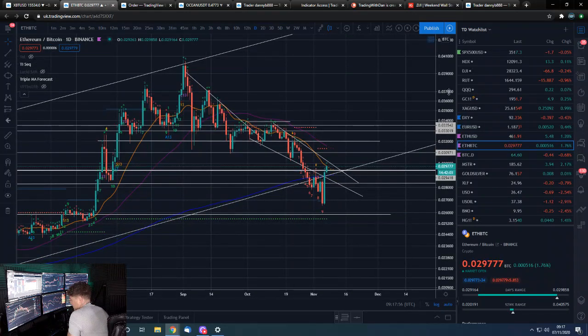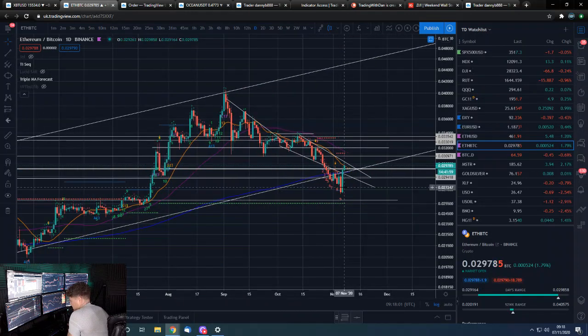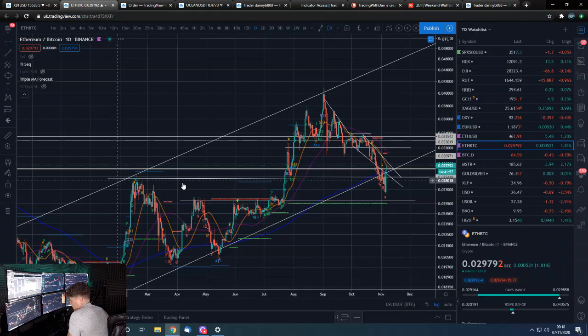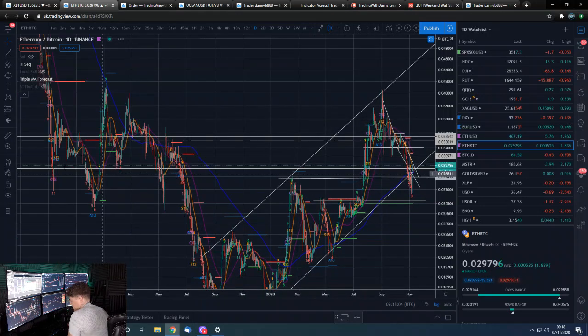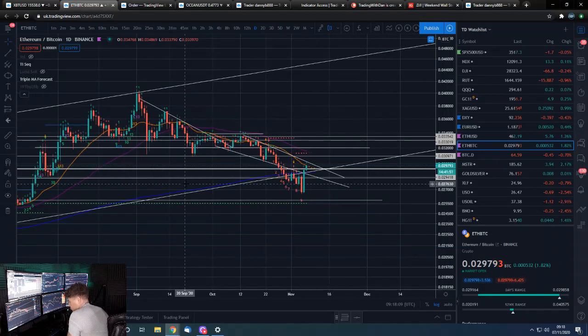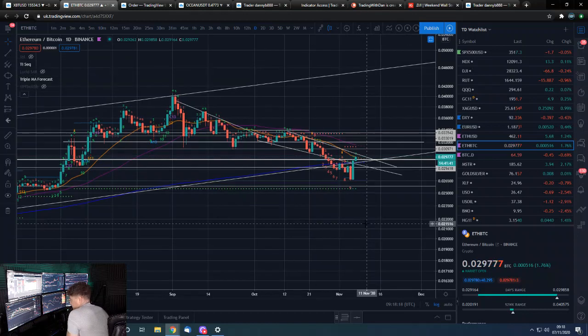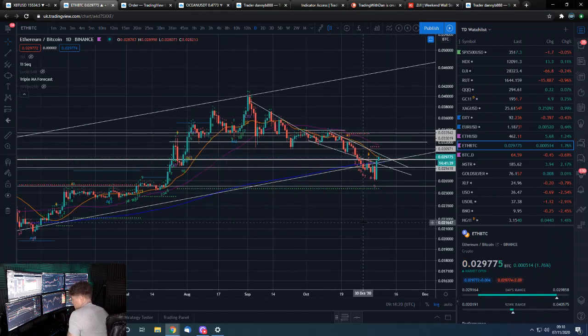Ethereum BTC as well. We have retaken our first important level that we've got drawn on here. So obviously this level is important here as well, and then this level here we've got drawn. But yeah, we're getting to the point now. We've taken out this trend line. Look, as you can see, we've got back into this larger channel here. We've taken out this horizontal. This is very constructive. And yeah, people are going to be getting a bit excited about this.